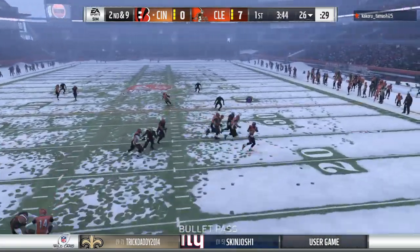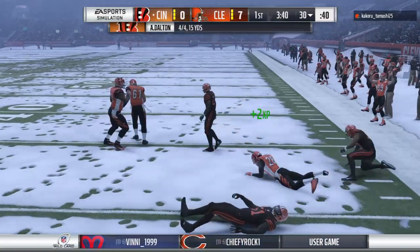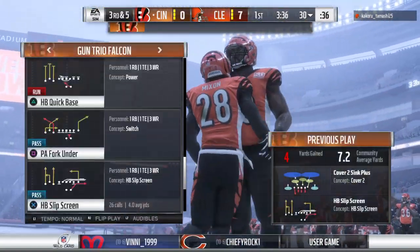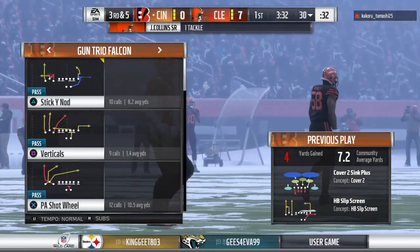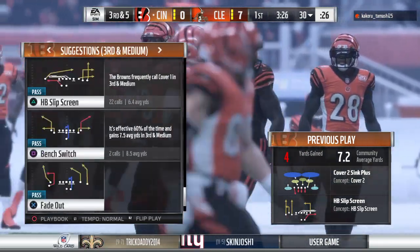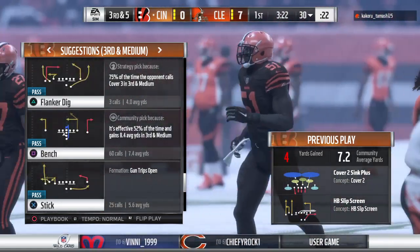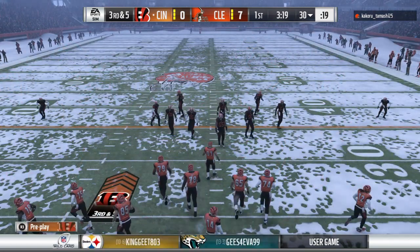2nd down, Dalton. Oh, it's a screen pass. That's complete. And he'll be brought down right at the 30 here. A good job defensively to hold that to 4 yards, and now it's 3rd down. In order for a screen pass to break big, a lot of things have to come together and be well executed, but all it takes is one small thing to go wrong and keep it from being a big gain. 3rd down now following the completed pass.